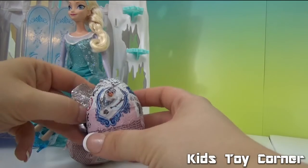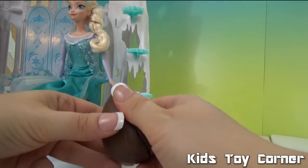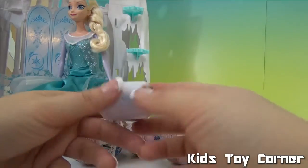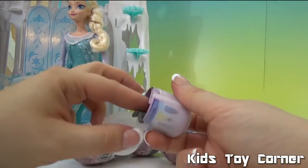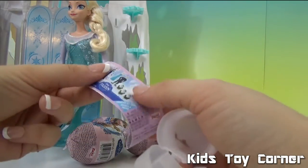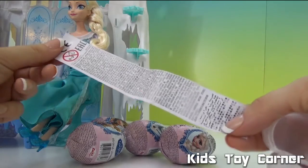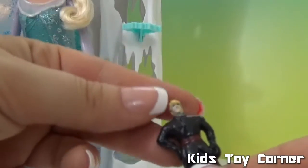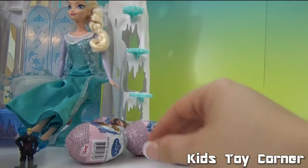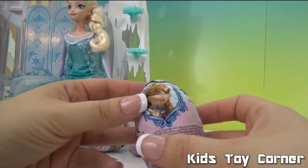Here's the first egg with Olaf. Okay, here we have Kristoff figurine, and then we have a flyer, then we have Kristoff, this one is an egg.